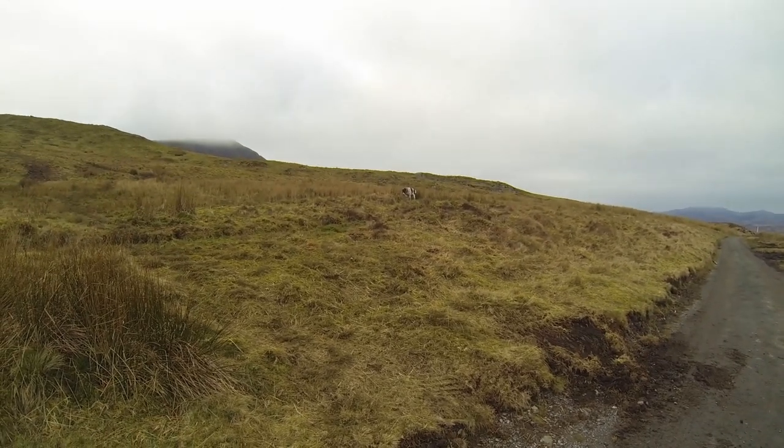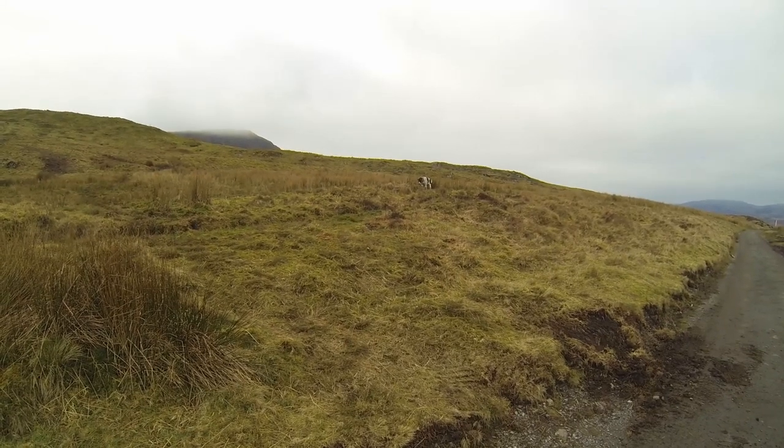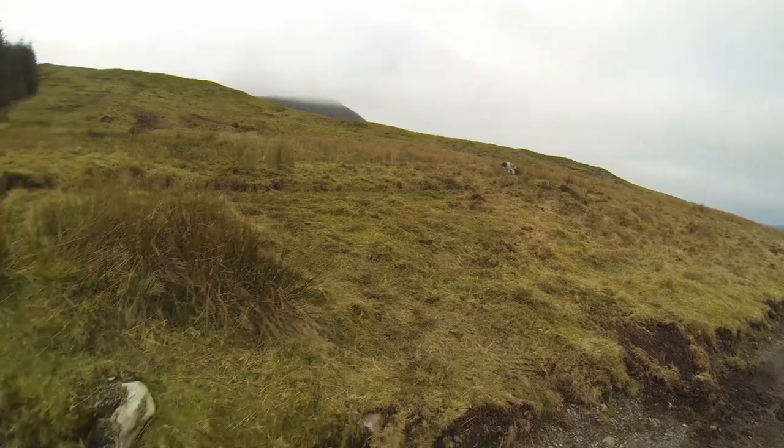Betsy's found something in the grass. She loves it up here, she does.